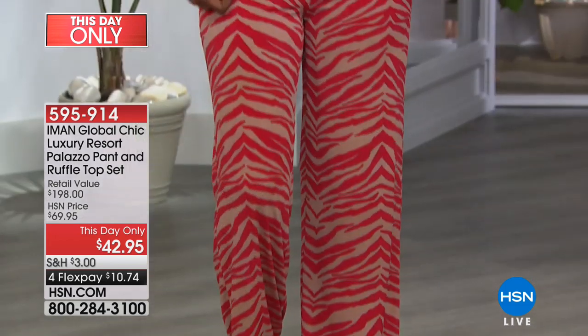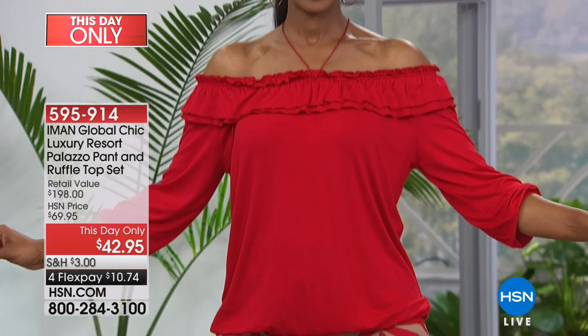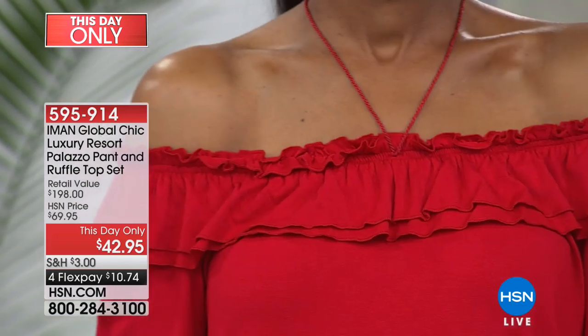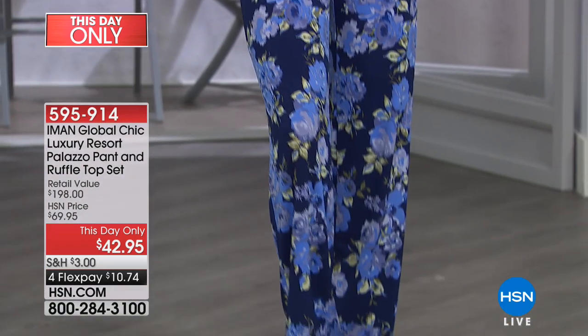You're getting both pieces. Ingrid is wearing it in the red animal. Of course she's got that red animal on today, looking really sassy and beautiful. I love that it kind of ties around the neck. Oh, how cute, I didn't even notice that. It can turn into a halter. And then we've got Angie, wearing it in the blue, which is called navy floral. So you can see Ingrid's got the animal print pant, Angie's got the floral print pant, two pieces. The top is about 23 inches in length.